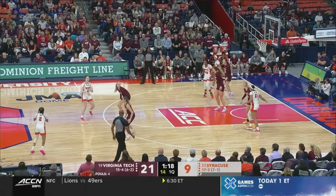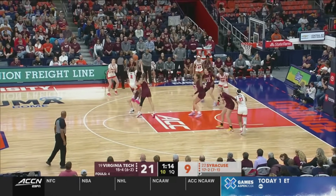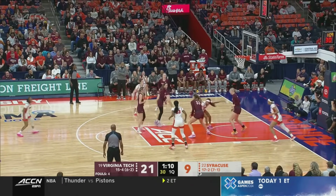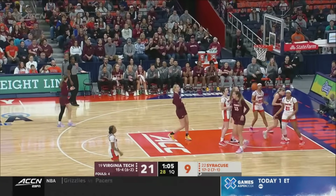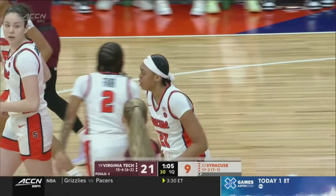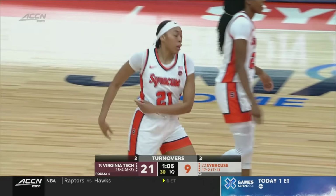Sophie Burrows off to Dyaisha Fair. Burrows another three-point shooter. There she is on the wing. Bit too strong there. Nearly an offensive rebound. Now taken away from behind. Wilson with the ball. Working on Pitley, but she walked. Too many steps and another turnover for the Orange. That's their 4th of the game.